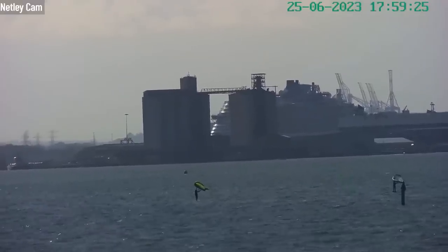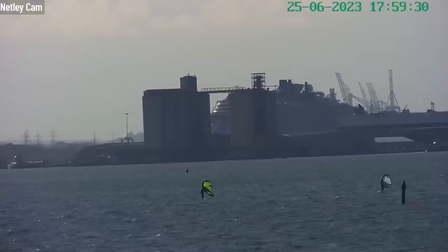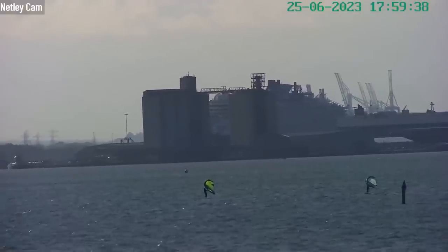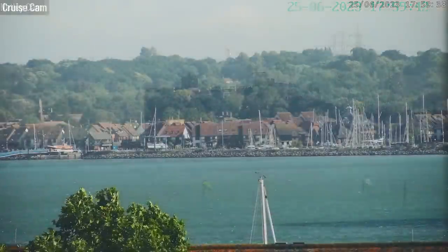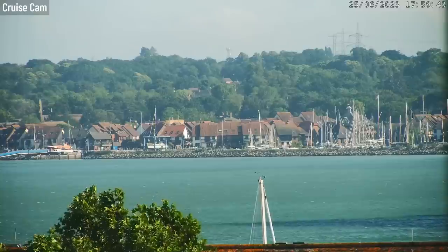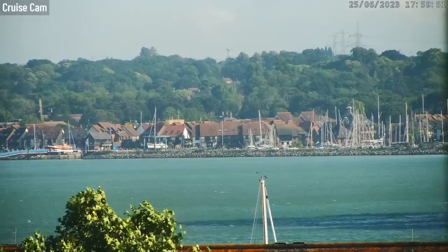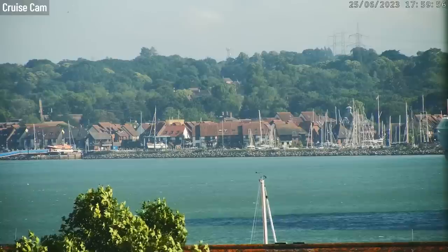Oh, we have our chaps out on their foiling surfboards with their kites. Those chaps are amazingly skilled at trying to fly a kite and hydrofoil a surfboard while not falling into the water. They do fall into the water, but they do a pretty good job of missing it most of the time. You can see the shadow of the bow of Norwegian Prima, and you can see the wind blowing the trees around there. Very unusual to have such windy conditions this time of year.